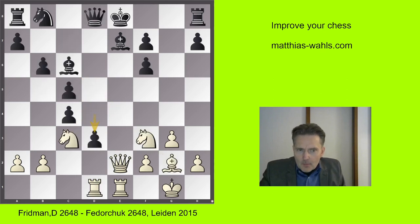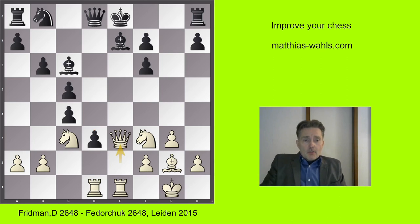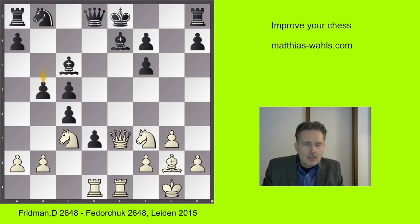Another move would be d3. Of course, this is preventing knight takes d4, what we just saw, and the queen is under attack. The queen has to go to e3. And now, what can black do? He cannot castle away, so playing b5 doesn't seem illogical.